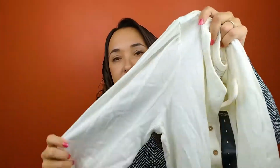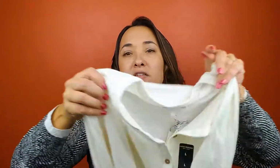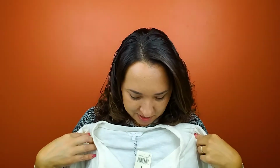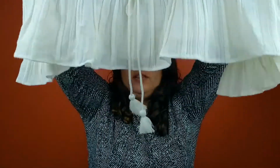Okay, next item is Lucky Brand. This is a blouse that's got these kind of cool sleeves with the ruffles at the end, so kind of a 3/4 sleeve. Got the buttons up the neckline, but it's got an open neckline, which I like, and I always complain about when things are too tight around my neck, so I appreciate the stylist listening to me.